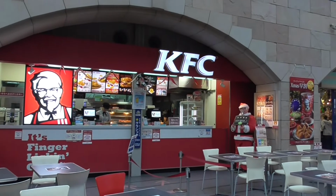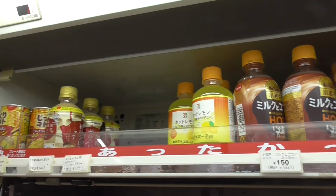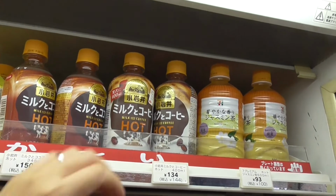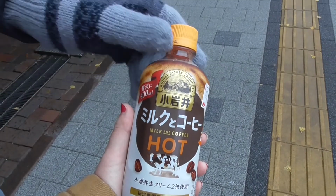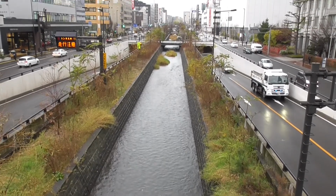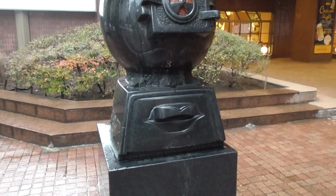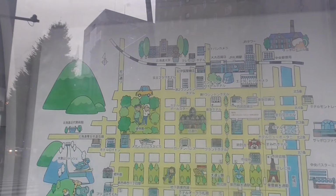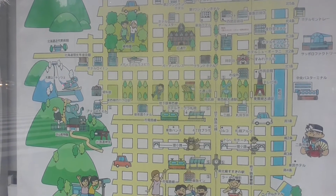KFC in Japan. Mr. Colonel in a Santa outfit. These coffees are hot, as if they are warm. This one is really warm, like a stove. This is rather lovely, huh? There's some sightseeing spots.